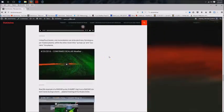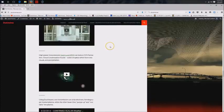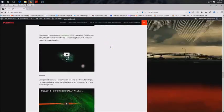Okay, so we can go down the list here on all the different documentation of high-power transmissions, lasers stripping ions in the atmosphere to produce cloud condensation nuclei. That may sound complex. Let me just describe it like this.